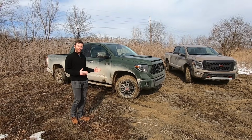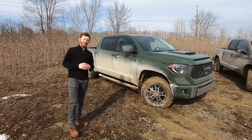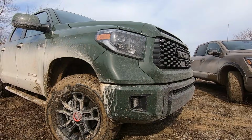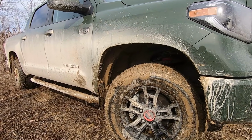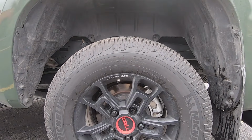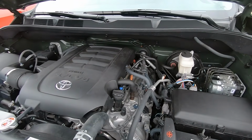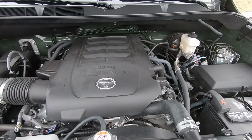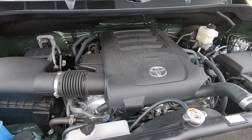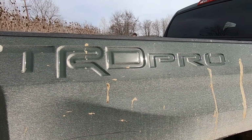Here we've got the 2020 Toyota Tundra TRD Pro, coming in at about $55,000. It's tough, it's strong, and most importantly, it's tried and true in this segment. It's got Fox shocks, a stout 5.7-liter V8 making 381 horsepower, mated to a 6-speed automatic transmission. It's burly, it's reliable, and it's been holding that Japanese tough truck crown for many years now.